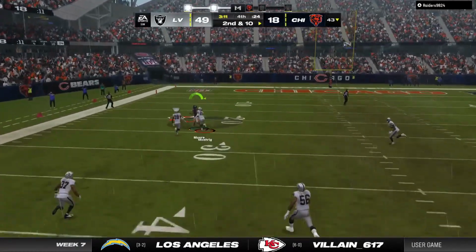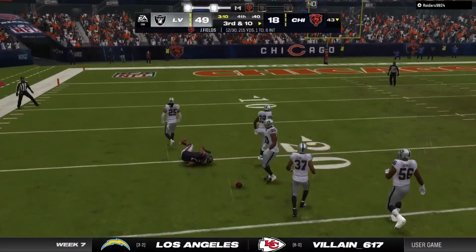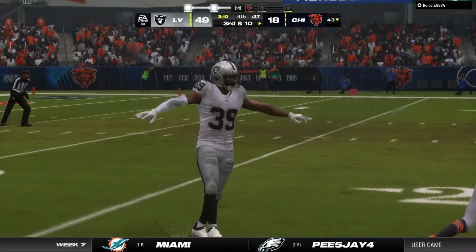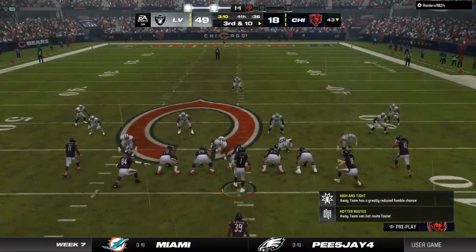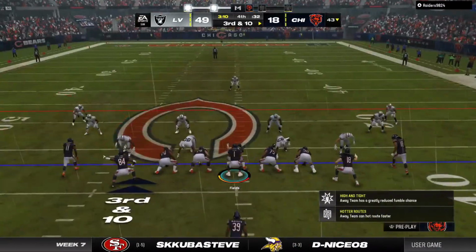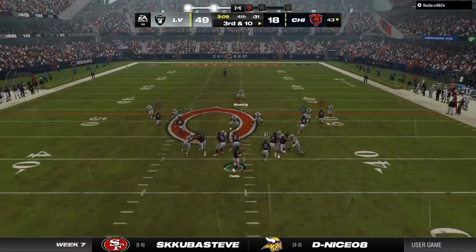He's going to look deep for more. And that's going to be incomplete. Good effort there trying to take a shot, but it's 3rd down. Right where this set of downs started, they need a full 10 here to pick up the first down and move the chains.